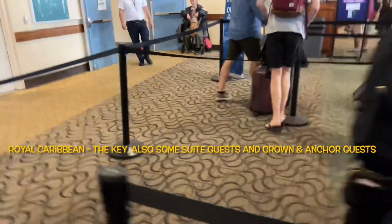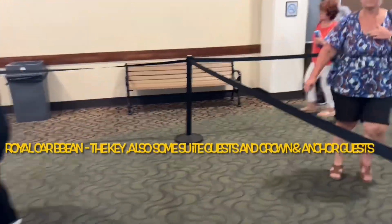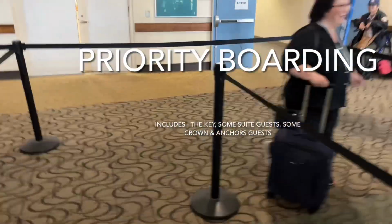Okay, if you get the key, you will be able to miss going backwards and forwards through all this. These people have the key. They're going straight down and having priority check-in.